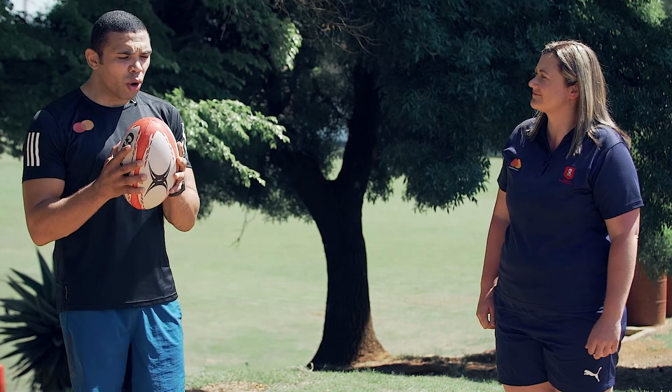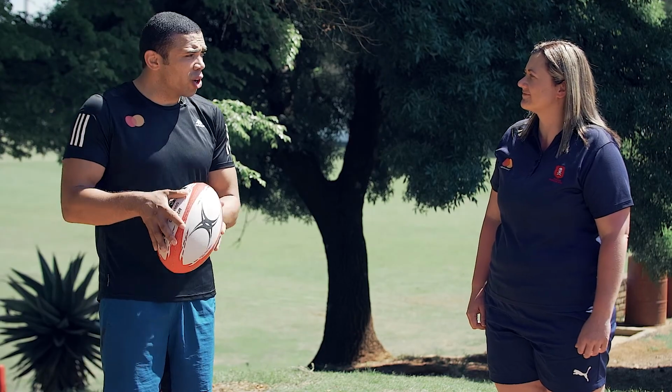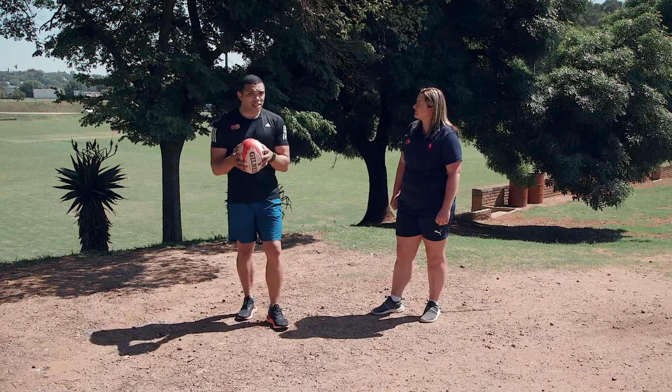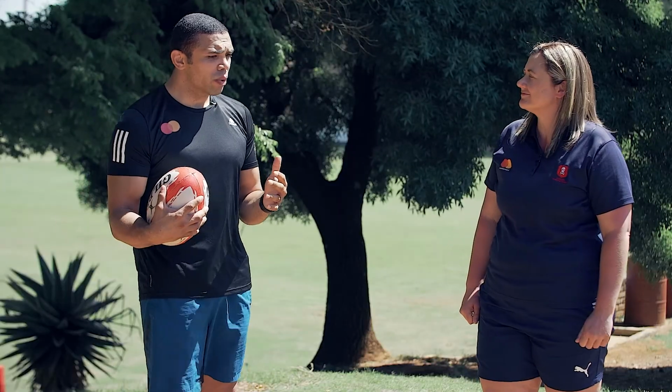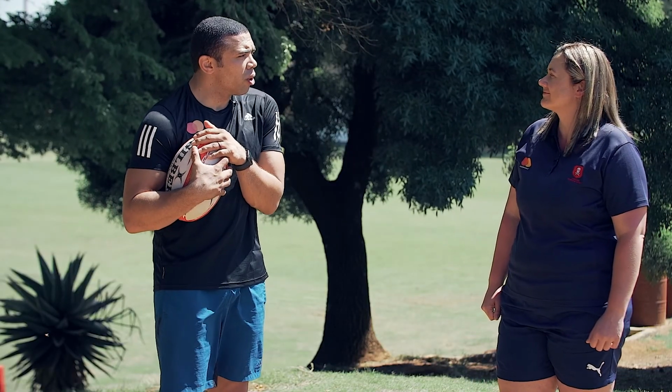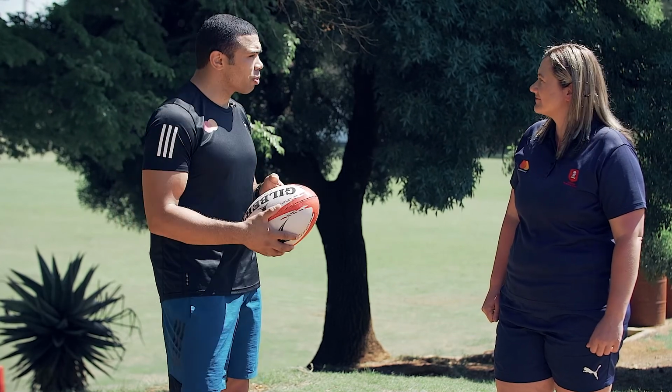If you're running and holding the ball in two hands, it automatically gives you more than one option, so your opposition doesn't know whether you're going to pass it. When you're on the move and you're bracing for contact, by all means tuck that ball, because in tucking the ball you're also protecting it a bit more. Where you have it in two hands, you're making yourself available to do more options, to do more things with it.